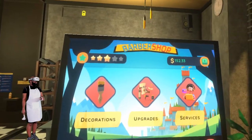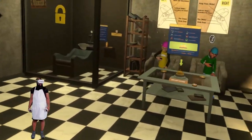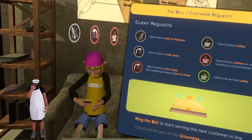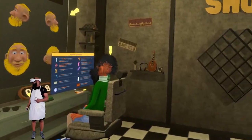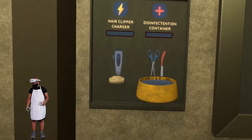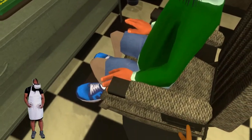Alright, so we're just gonna jump into this. I'm a little out of practice, so hopefully it's not too bad. Go greet the customers. Alright, let's do it. Hello, good sir. What can I do for you? Alright, you want most of the hair taken off? Let's see. You know what? Let's get your beard together.